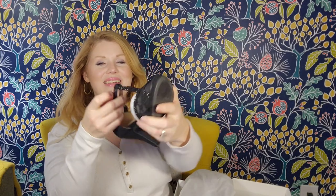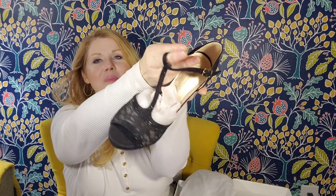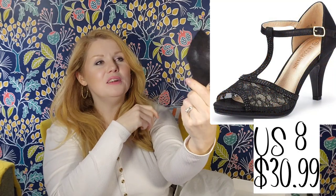But these are the T-strap shoes. So they have a little bit of sparkle on them and lace. And they're just really cute, comfortable. I have a couple of different pairs of these. I know y'all have seen them before. Again, they'll be linked down below. But I thought these were really cute to pair with this gingham dress. I do wear them with the next dress that you're about to see.